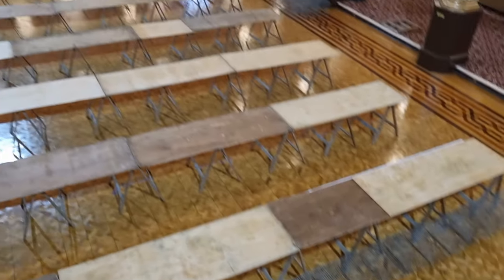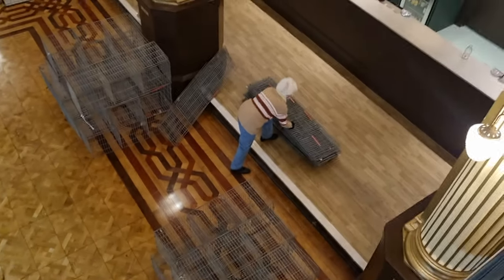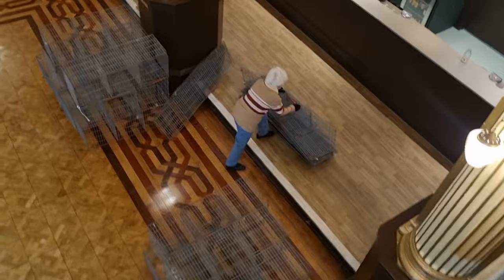So if we just start from this corner of this balcony section. Oh, there we have a lovely volunteer there setting all the bird pens up.